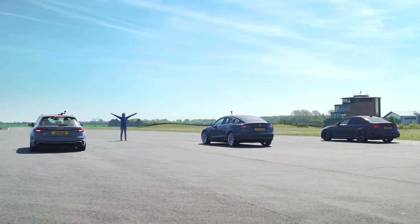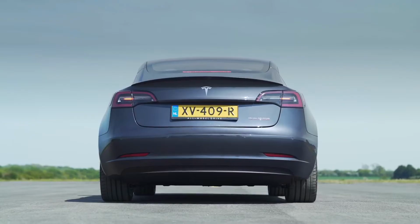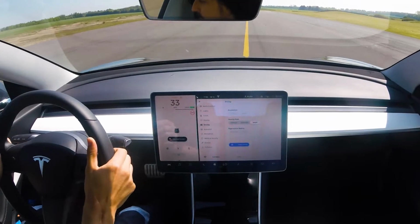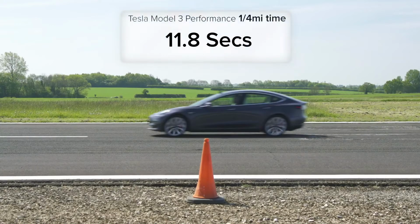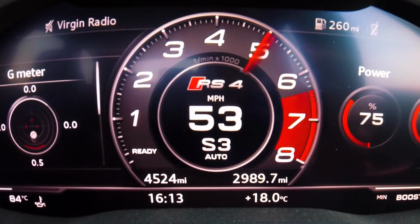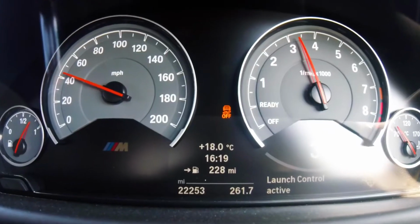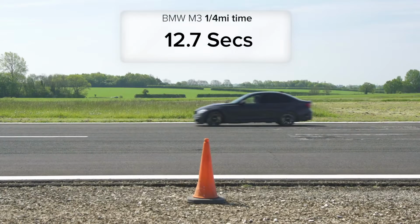So then, what exactly happened? The Tesla Model 3 Performance did the standing quarter mile in 11.8 seconds. The Audi RS4 took 12.1 seconds. And the BMW M3, 12.7 seconds.